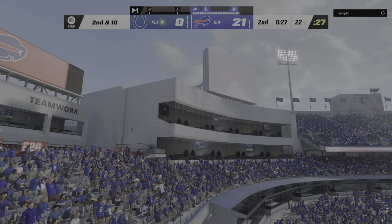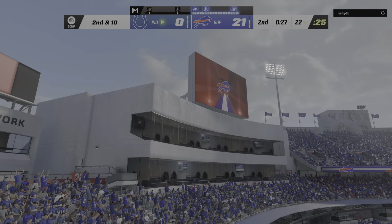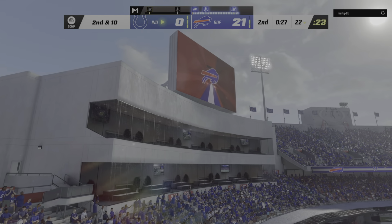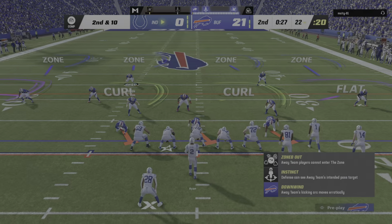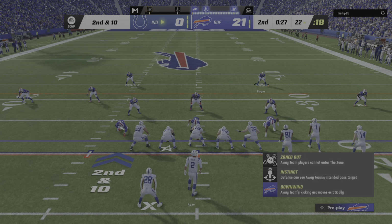Quarterbacks work all the time on manipulating a defense with their eyes and their head movement. In this case, he just stared the receiver down. That allowed for excellent coverage, able to knock that one away. So after the incompletion on first, now second and 10.